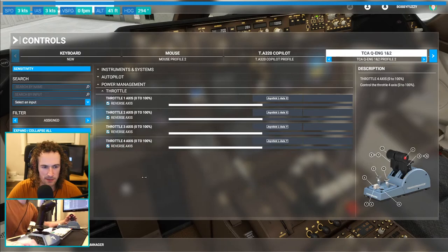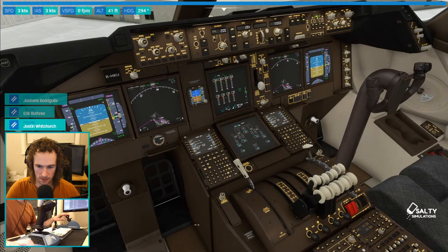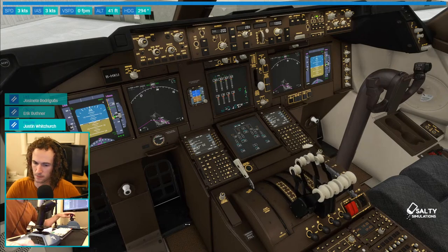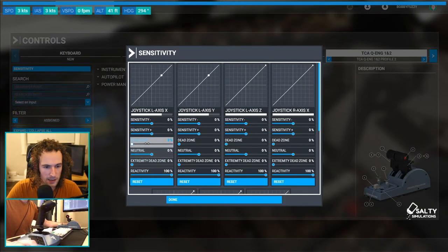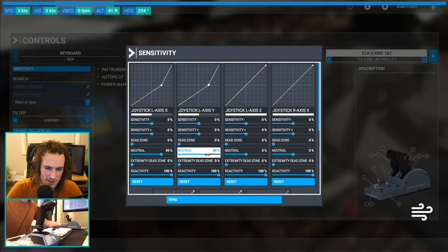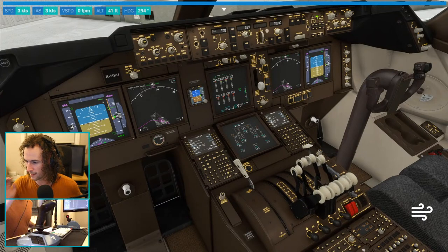All right, cool. So that should all be sorted. Beautiful. There we go. So now if we come back to here, we should have all of the throttles working. And we've got reverse as well. Okay, that's not exactly how I want it though. Let me just go in here and set this to something like that. I think that works okay. Yeah, beautiful. Beautiful. Okay, cool.